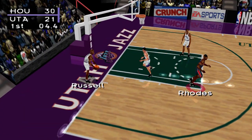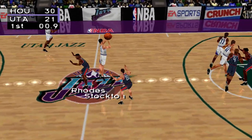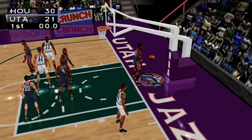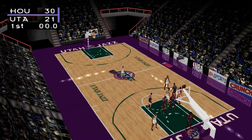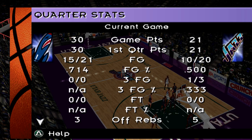Showtime! 4 seconds left in the first quarter. Stockton gets the horn. Air ball. We've completed the first quarter of play. As the first quarter comes to a close, the Rockets lead the Jazz 30-21. Here's a look at the game stats.